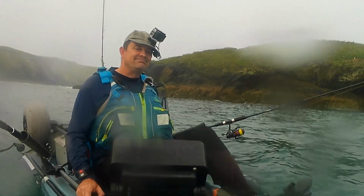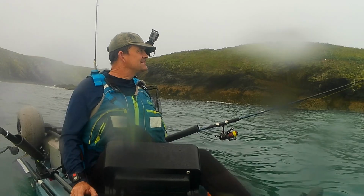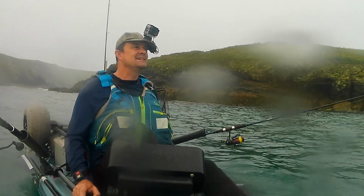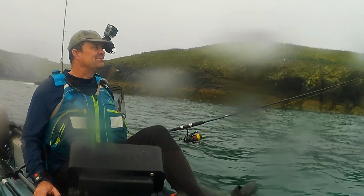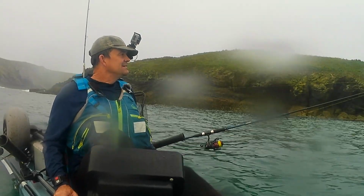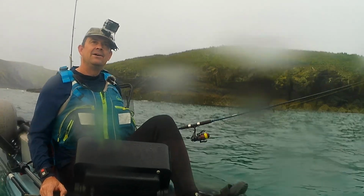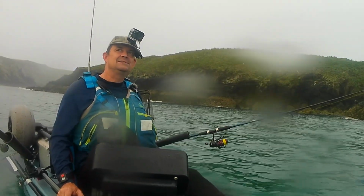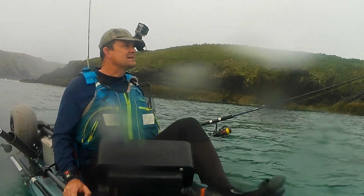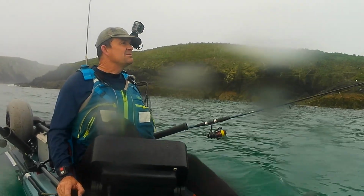The weather's been a bit rubbish, very brisk wind a couple of days ago, and then it started to slacken off yesterday. So I've had my eye, as ever, on the wind forecast and swell forecast. And there isn't a lot of swell, but I think when I get out past the island, it might be a different story. There might be a bit more lumpy.